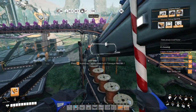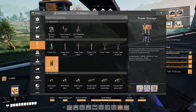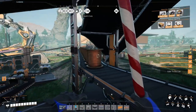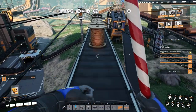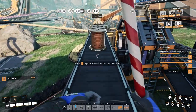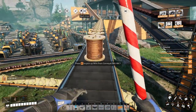Right there. Actually, is it 100 battery? 100 wire? Yeah. Walk and grab all this stuff, and then once we get 100 wire, we'll go make another battery.